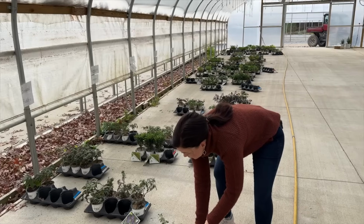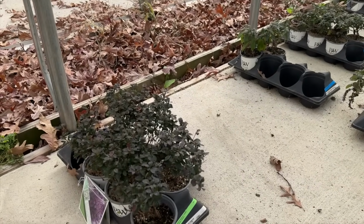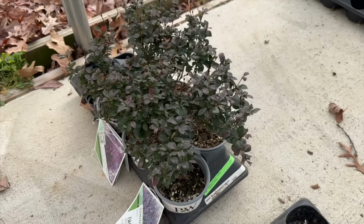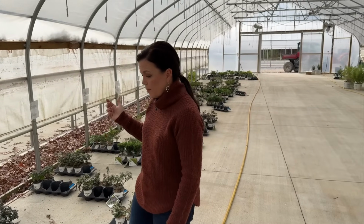And we do have Sunjoy Toto, which is a dark one. We've got Orange Pillar, which is more columnar. Yeah, that Toto is really nice because it almost reminds me of a loropetalum, you know? So if you are in those cooler areas and you want to do a loropetalum, but you can't, then that might be a great option.